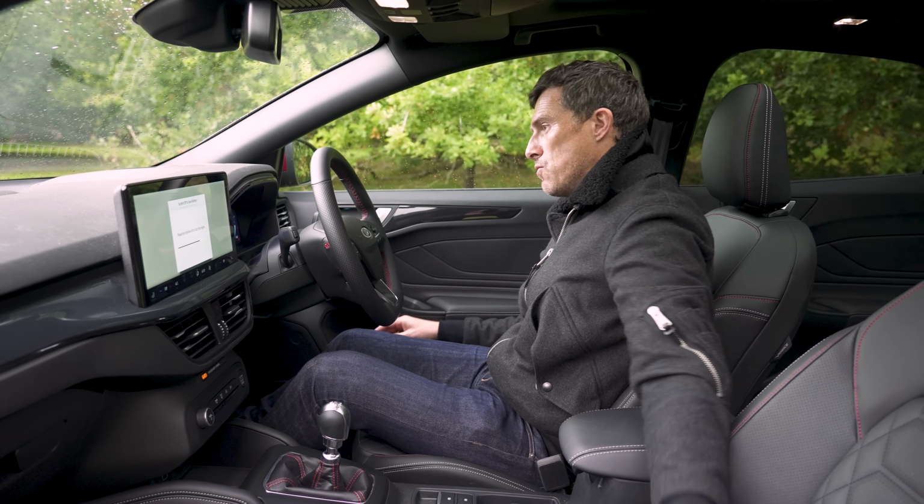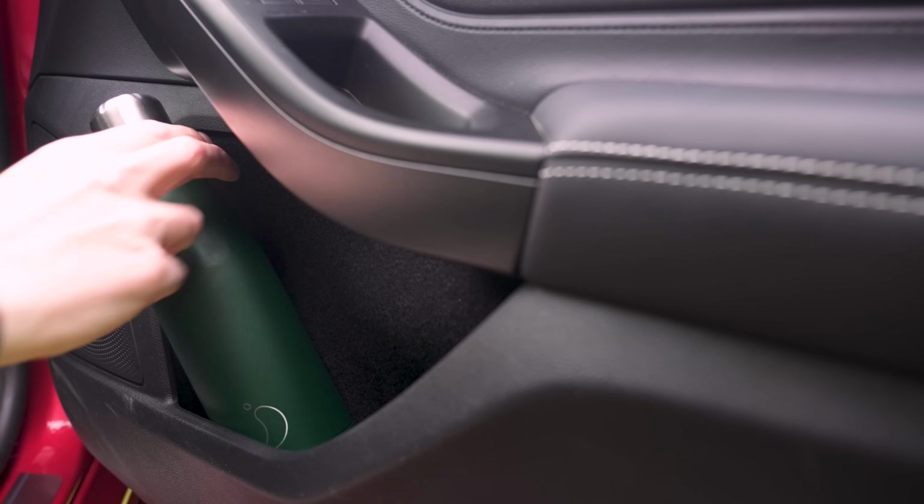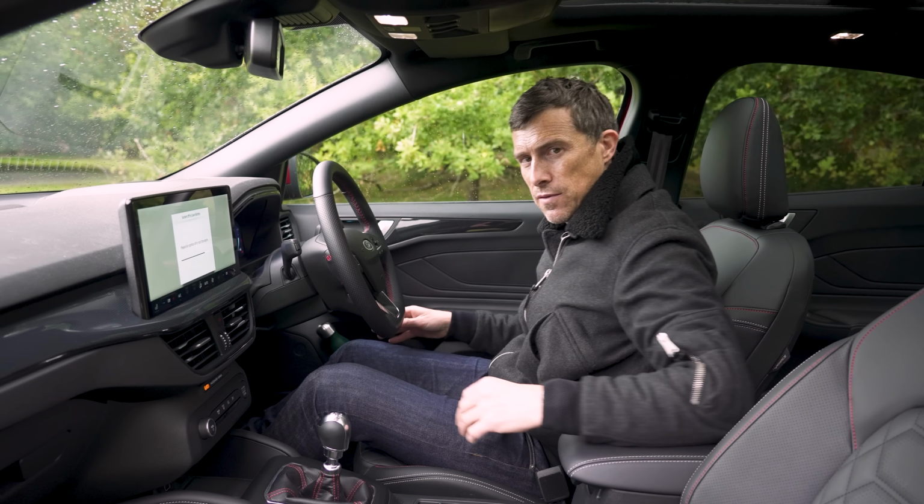The glove box is a reasonable size, as are the door bins, and they're lined with felt, so whatever you put in there doesn't rattle about, which is good if you've got one of these metal flasks. You don't have it rattling away doing your head in as you're driving down the road.